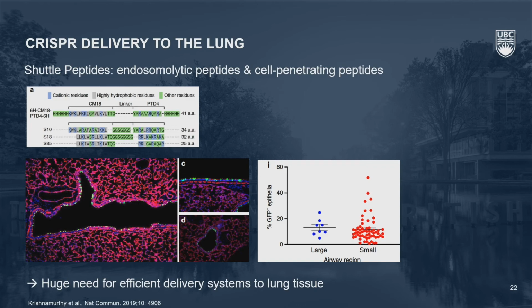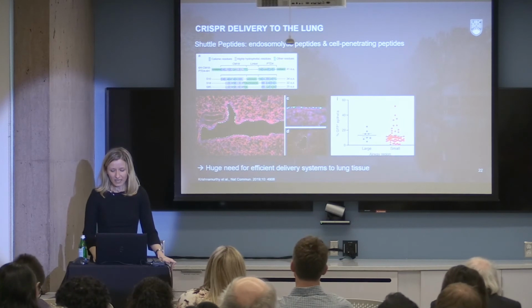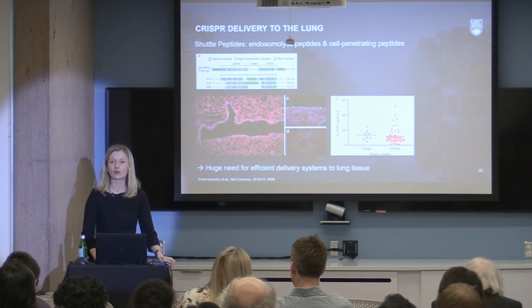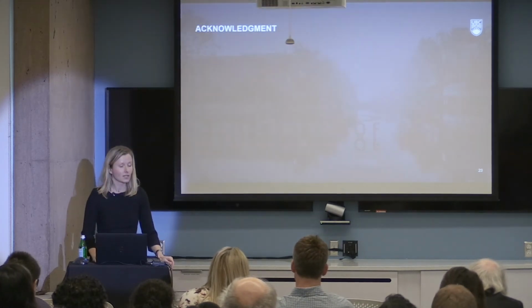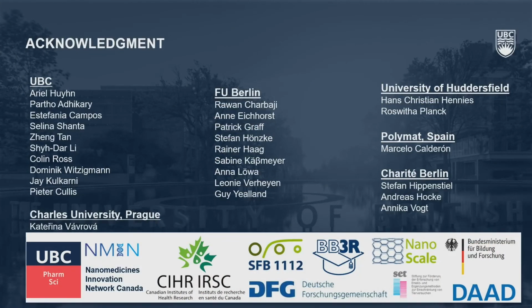But again, how representative this is for the human situation is questionable, because the anatomical layout of the mice is different and the mucus composition is different. So I think there's still a lot of room for improvement, and there's a huge need for efficient delivery systems for the lung, and also for the assessment of this. So what are the ideal systems, especially when it comes to CRISPR-Cas and gene delivery? With that, I'm at the end. I would like to thank the people that contributed and the funding agencies that gave me money for my research. And I would like to thank you, and I'm happy to take your questions.